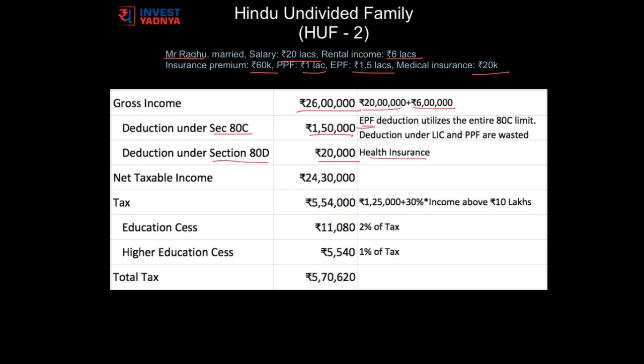So we get a total taxable income of rupees 24.3 lakhs after subtracting this from gross. And based on current tax slabs, his tax would be 5.54 lakh rupees plus cess. So Raghu's current tax liability, adding these three, is approximately 5.7 lakh rupees.